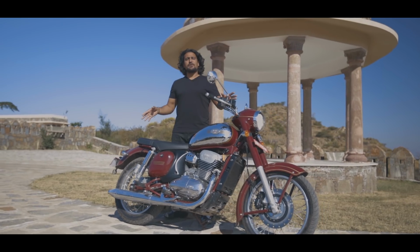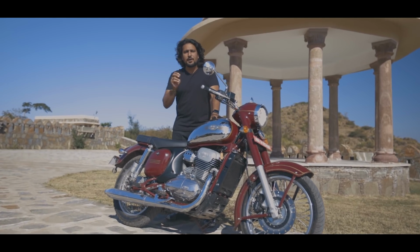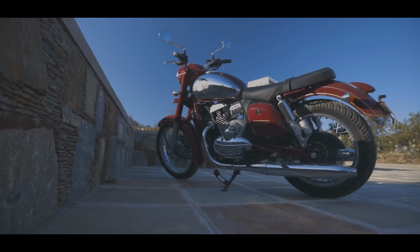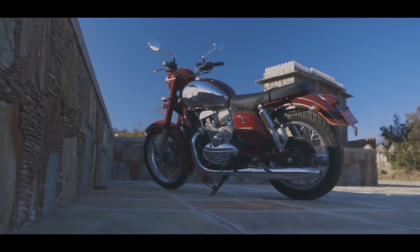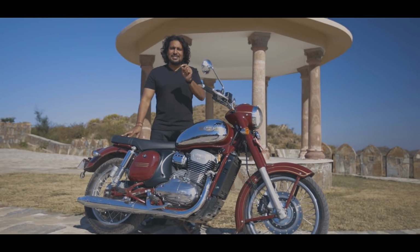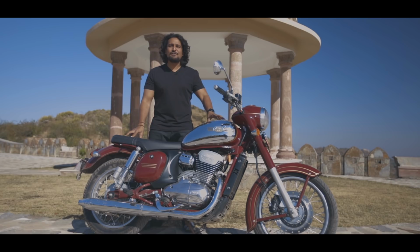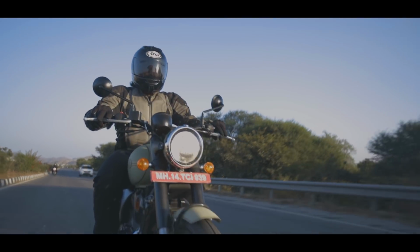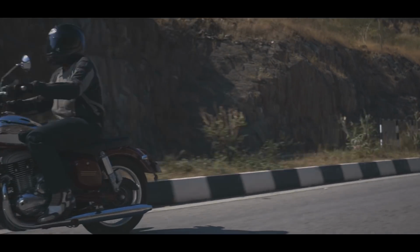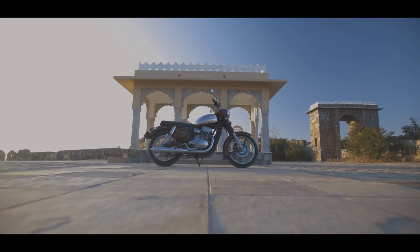So as is here, what we have with the Jawa is a motorcycle that feels like a genuine, credible option for the many riders out there looking for something that has character and is yet easy to use on a daily basis. And is it a Jawa? From whatever we've learned of the Jawa, this certainly feels like it. To put it simply, this looks like the start of something beautiful.